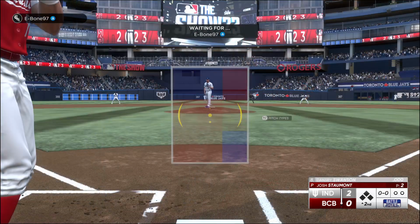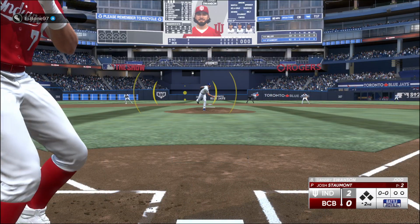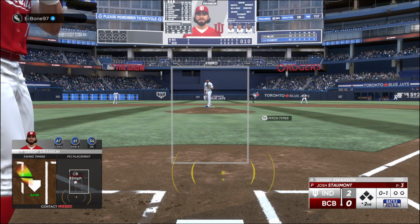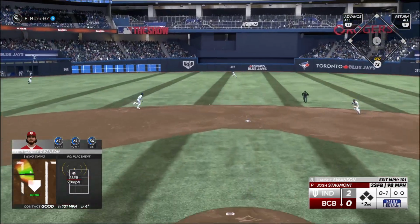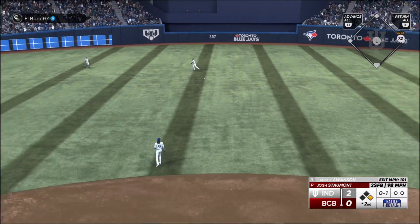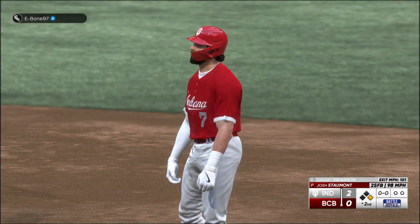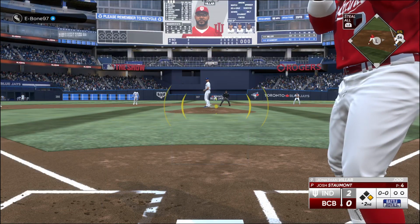Back now in Toronto, Dansby Swanson stands in. And a pitch. There's a strike. 0-1. Base hit center field. And the leadoff man aboard. Seems like he got exactly what he was looking for right there. That's about as textbook as it gets.